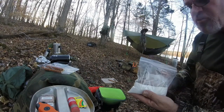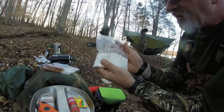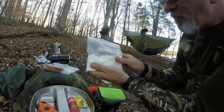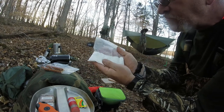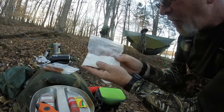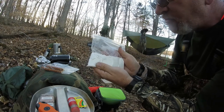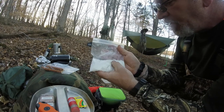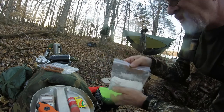Okay, I'm gonna try it this way. This is my fry bread recipe, well, mixture. All-purpose flour, couldn't tell you how much. I put some powdered buttermilk in there, a little bit of sugar, very small amount, a pinch, and a little bit of baking powder, and some salt.